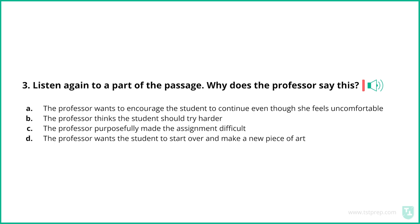3. Listen again to part of the passage. Why does the professor say this?